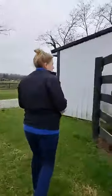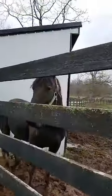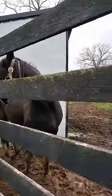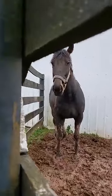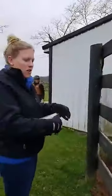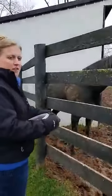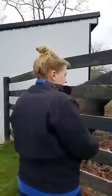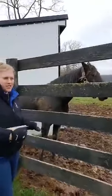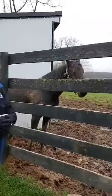Here we got Rock and Roll Dance. And as we said, it is super muddy out here. So our stallions are taking advantage of this fact. But I promise you, they were not this muddy a couple hours ago. When they come in for the breeding, they all get hosed down and groomed every day. So of course, they're taking advantage of the fact it's got a free spa bath going on right here.